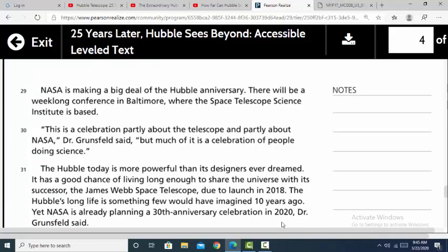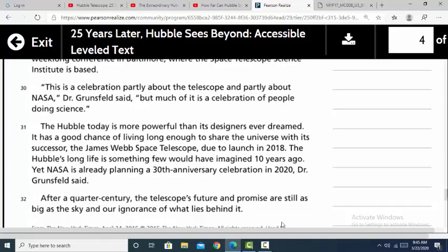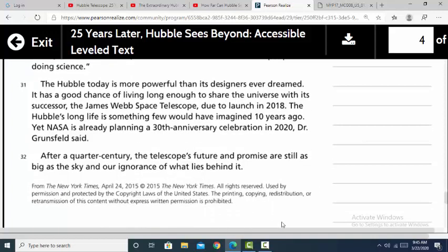NASA is making a big deal of the Hubble anniversary. There will be a week-long conference in Baltimore where the Space Telescope Science Institute is based. This is a celebration partly about the telescope and partly about NASA. So they combined the two purposes for having a celebration, Dr. Grunsfeld said, but much of it is a celebration of people doing science. So they were honoring the great people who were responsible for doing science.